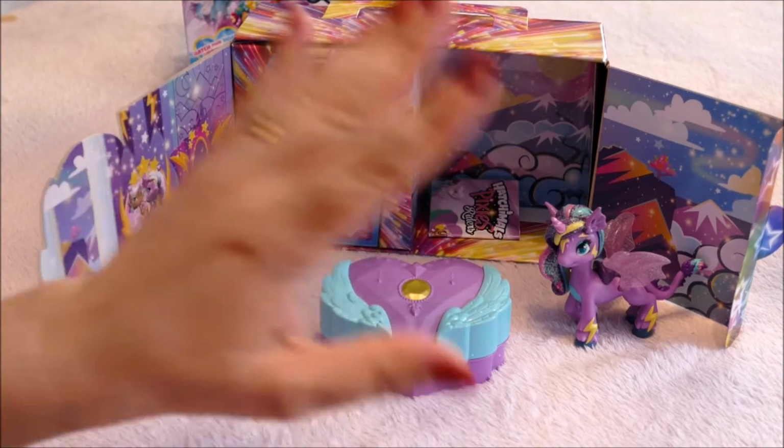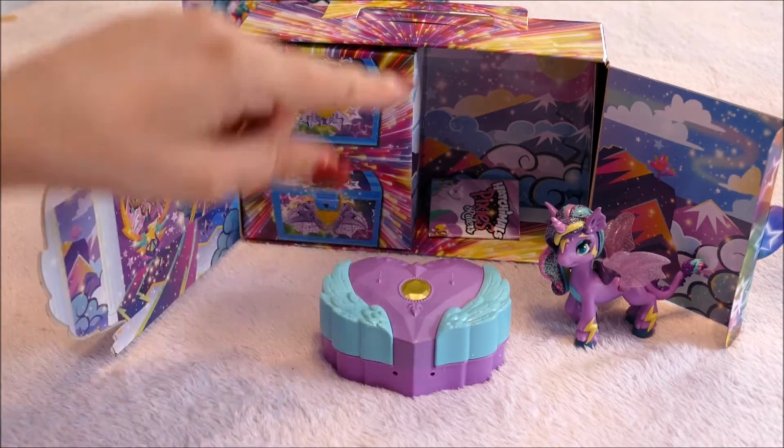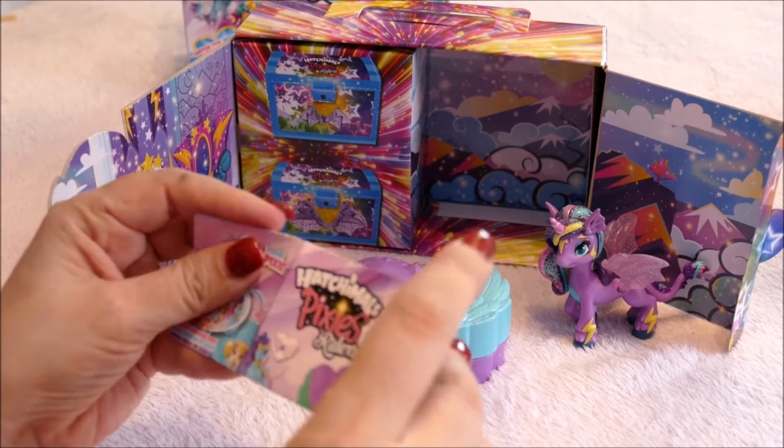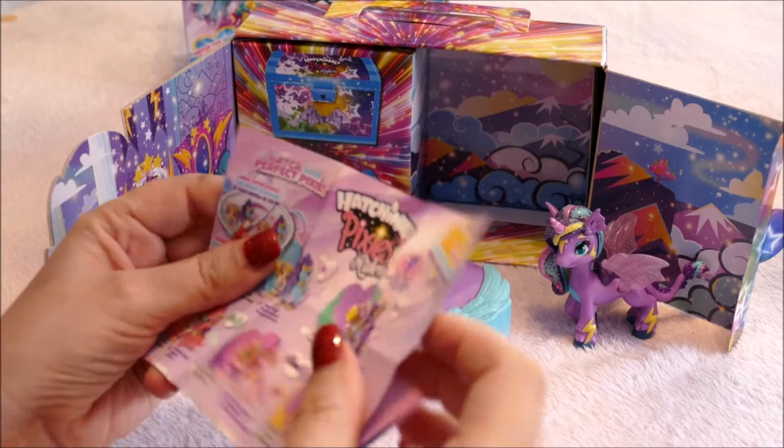Oh, it's because of my fluffy blanket. That is adorable. Absolutely adorable. Love that. I'm so impressed. I am so in love. I need all of these. I need all of these.